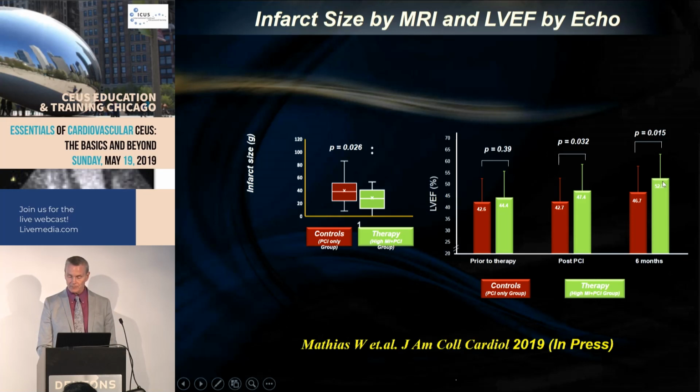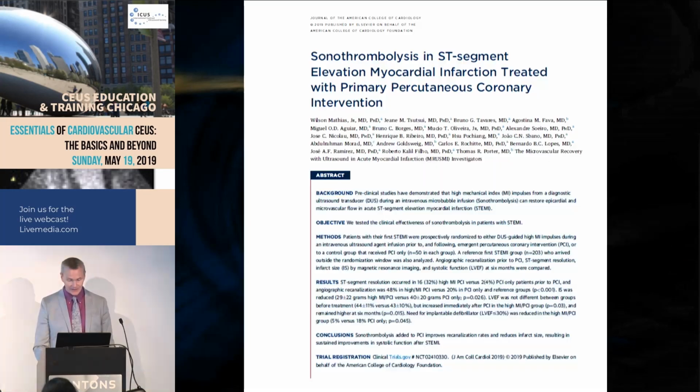Only 2 of the 50 patients that randomized to high MI plus PCI needed defibrillators, compared to 8 in the group that got low MI only. A 4-fold reduction in the need for defibrillators. So yeah, cost savings in addition to that. This will be published later this month in JACC, so it's very exciting.